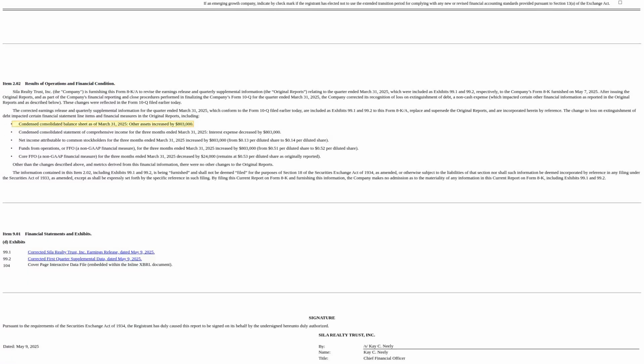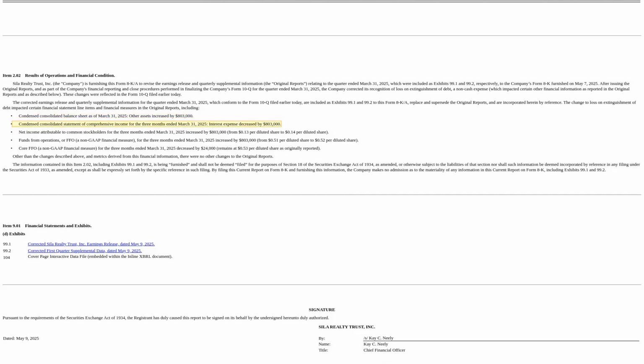So what exactly changed? First, their other assets increased by $803,000. Think of assets as what a company owns. So this means they had to add a little over $800,000 back onto their balance sheet. Next, their interest expense decreased by $803,000. Interest expense is the cost of borrowing money. By reducing this expense, it shows they had slightly lower borrowing costs than initially reported.